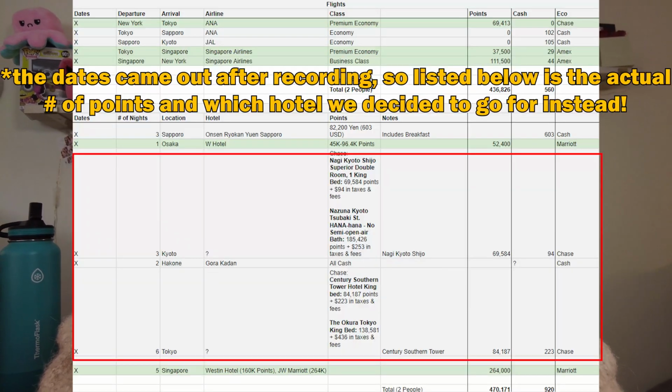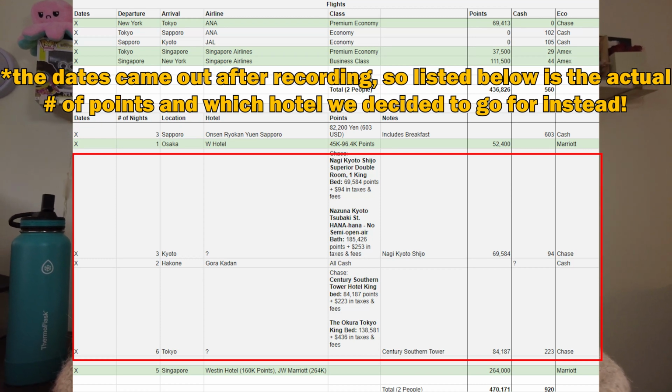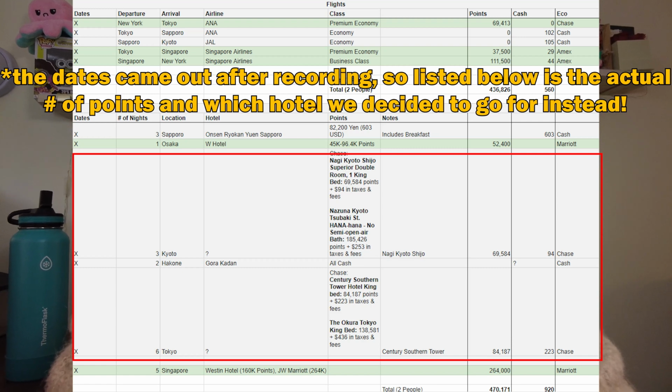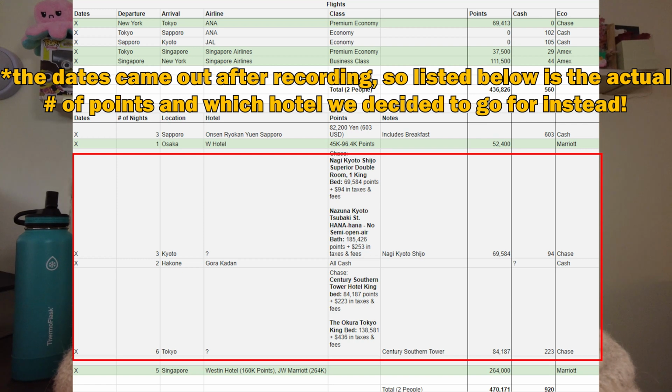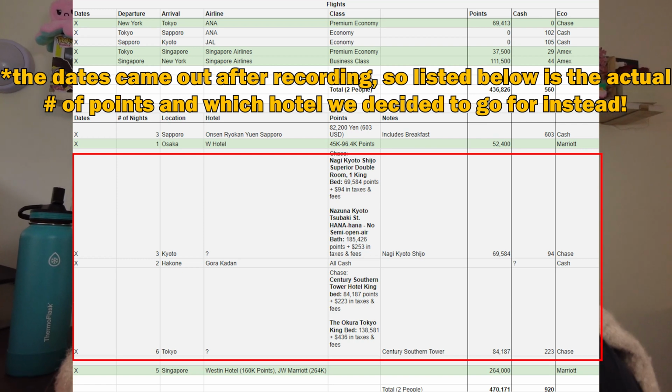For the next ones, I'm going to skip over to Kyoto and Tokyo, where we're going to use the Chase Ultimate Rewards points. And as you can see, there's about 127,789 for the Chase one for Kyoto, and then 84,187 for Chase for Tokyo. These are based off of the ones that we were looking at a week before, so it's not going to be that definite, but we do have enough points.